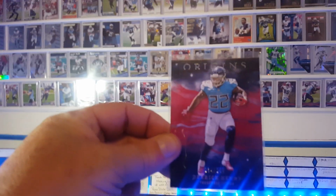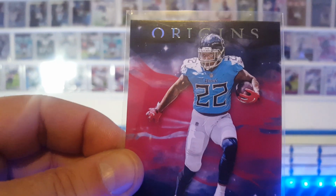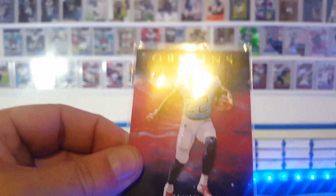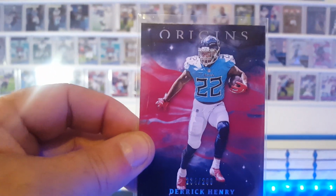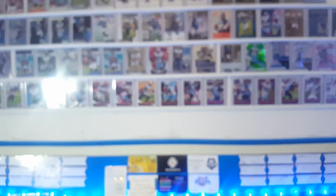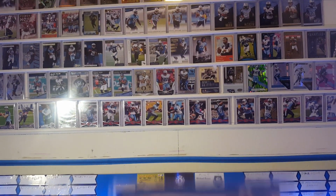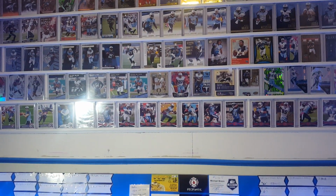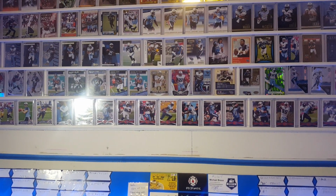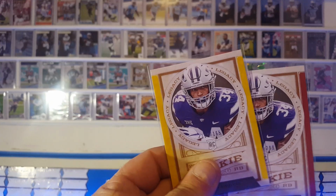This one from Origins there, Derrick Henry, PC Titans, 22 is my number. I PC uniform players who have worn or still wear the numbers 2, 22, and 72 after my birthday. So Derrick Henry is just a double plus there. The rookie autographs there. Some good rookie cards from this year as well.